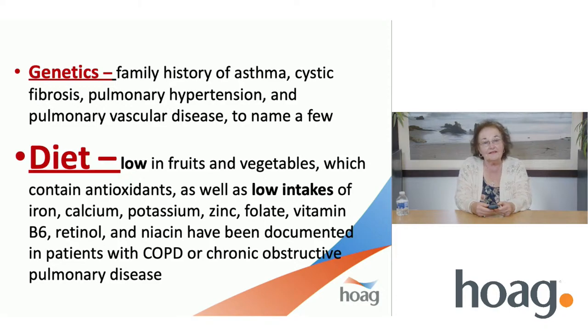But what about genetics? How do they play a part? Well, if you have a family history of asthma, cystic fibrosis, pulmonary hypertension, and pulmonary vascular disease, just to name a few. The word pulmonary you'll see several times during my presentation, and it means that it's related to our lungs. So today we're going to really talk about how diet can affect our lungs and how we can do the best we can to keep our lungs as healthy as possible.